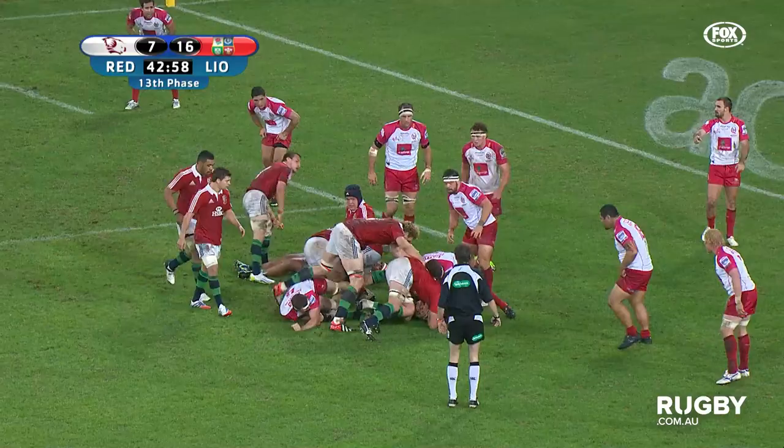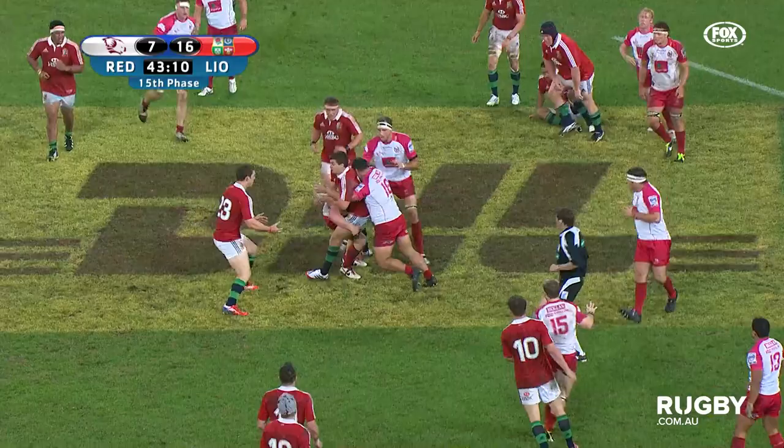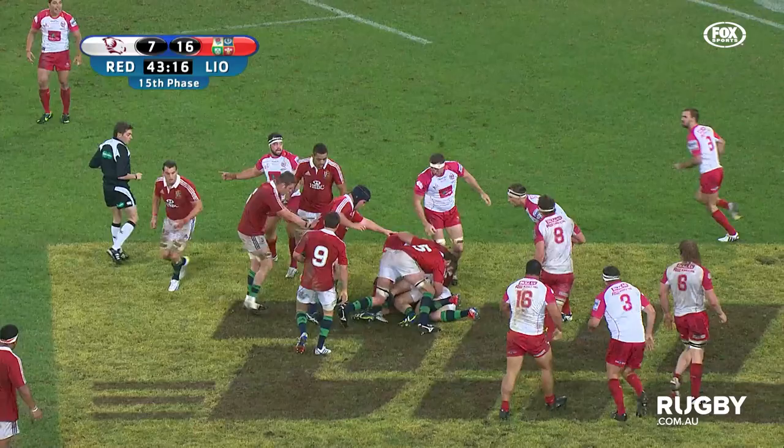Down now. Chance of a turnover, but they lost it. The Queenslanders. Youngs has it. Goes back to North. Farrell.